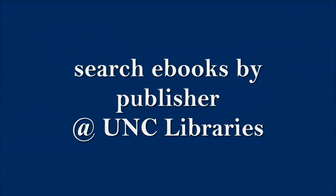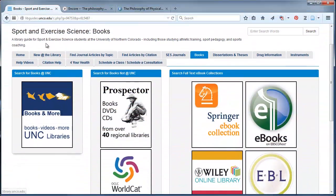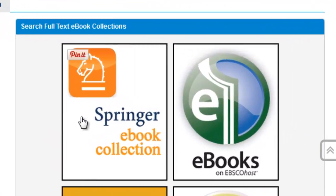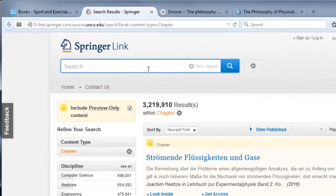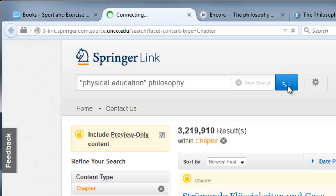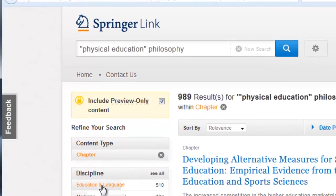Another way to find books and book chapters is to search individual publisher platforms. Navigating back to the Sport and Exercise Science Library Guide and on the Books tab, I look at the box of full-text ebook collections. Choosing the Springer ebook collection, I search again for Physical Education and Philosophy, with quotation marks around physical education to search it as a phrase. Finding nearly 1,000 chapters, the search needs to be narrowed.